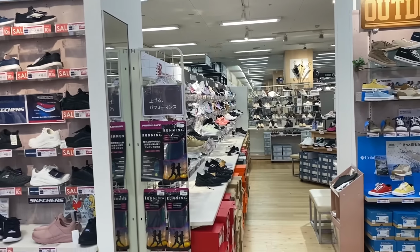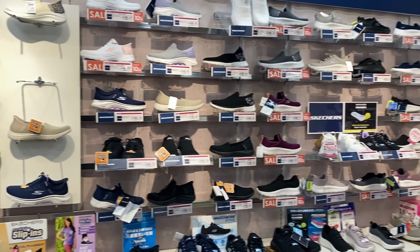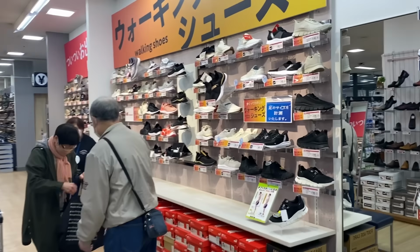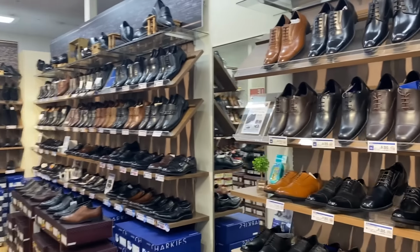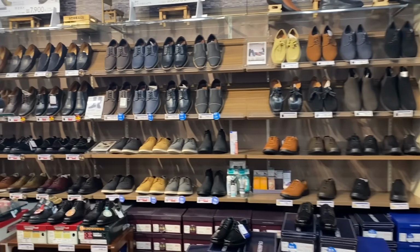So overall, in terms of pricing, they are really competitive if you're going to clash it with ABC Mart and other shoe stores. I've only shown you a portion of the entire store. So look at all of these things. Even for Skechers, I don't even know what. Oh, these are Puma. And of course, in Japan, having leather shoes is a must. So they have an entire selection here, which is very vast.